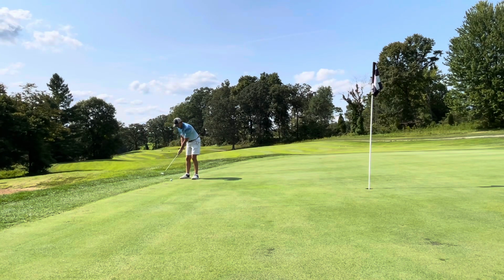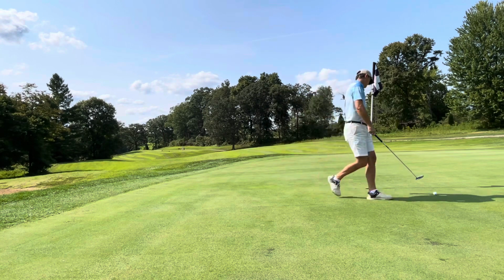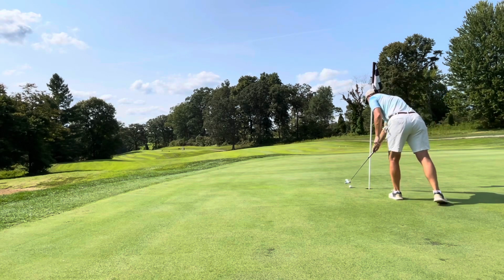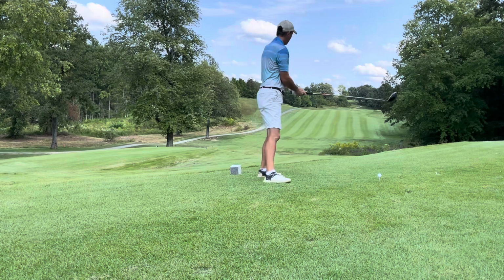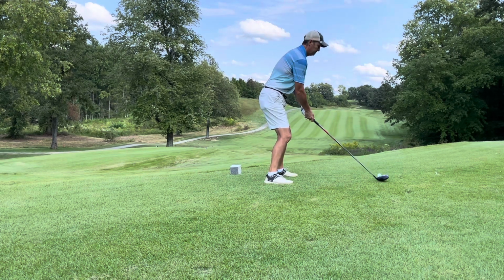So I have this for par. Hit an okay putt, and it kind of scoots past, 2.5 feet. And I sort of rushed what I thought should have been a tap in, and yeah. So follow up a birdie with a double bogey, so back to 3 over.